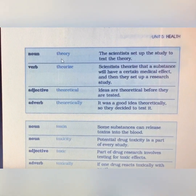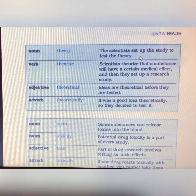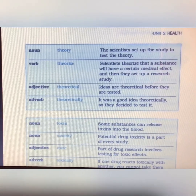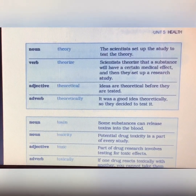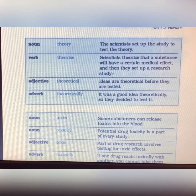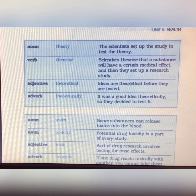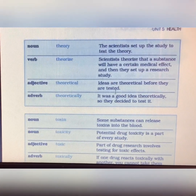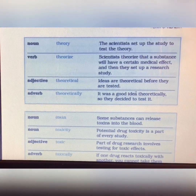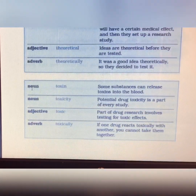Theory is a noun form. The scientists set up the study to test the theory. Its verb form is theorize. Scientists theorize that a substance will have a certain medical effect, and then they set up a research study. Its adjective form is theoretical. Ideas are theoretical before they are tested. Its adverb form is theoretically. It was a good idea theoretically, so they decided to test it. It's an adverb form.